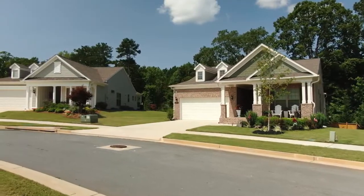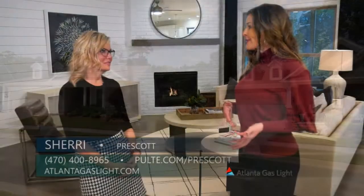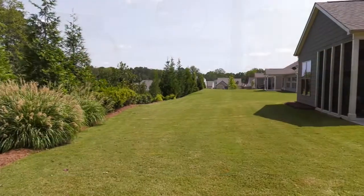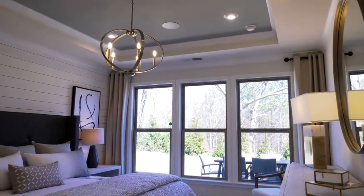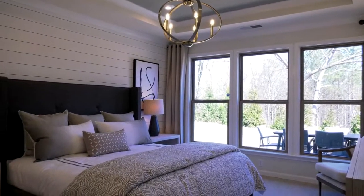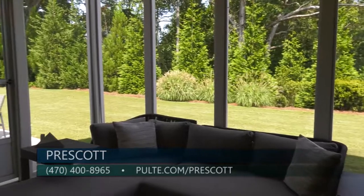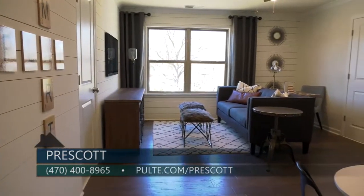Sherry, with this being an active adult community, what are some of the things that Pulte thinks about either within the community and also the plans of the homes? Yes, so all of our plans are true ranch style plans with HOA, including the lawn maintenance for every homeowner. Our plans range in square footage from 1656 to 2051 square feet with basements available and range from the 335s to the 400s. And we also have a closing cost incentive available with our preferred lender of $4,000 with Pulte Mortgage.